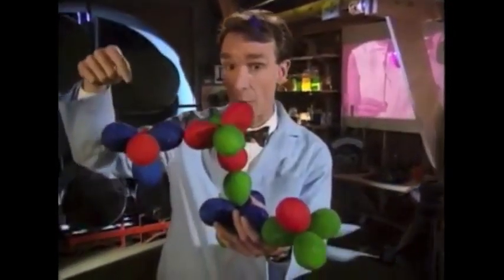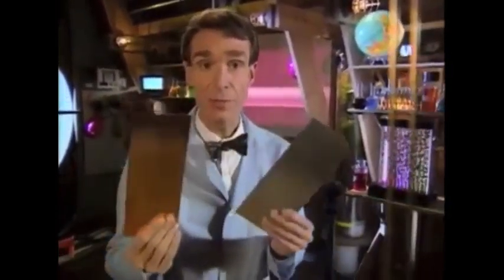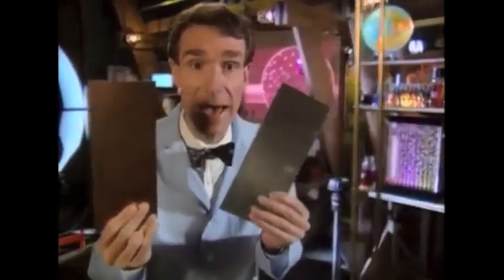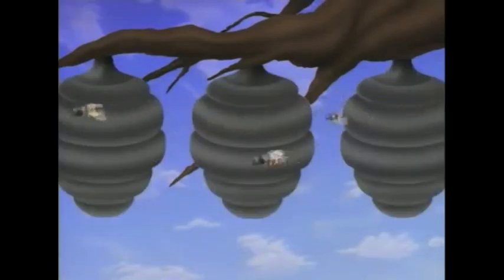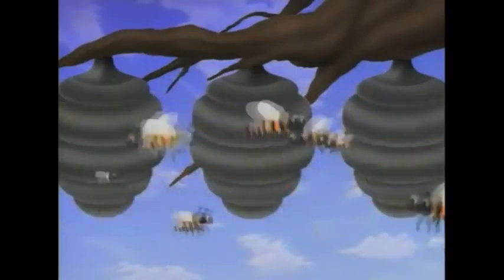Electricity is the flow of electrons. Electrons are the tiny particles that buzz around the outside of atoms. Now, when electrons are able to jump from one atom to another, well, that's the flow of electricity. Now, in some materials, like metals, electrons can jump from atom to atom very easily. Atoms in metals are like a bunch of beehives. The electrons are like the bees buzzing around the hives. When electricity flows, it's like the bees jumping from hive to hive. That's electricity.